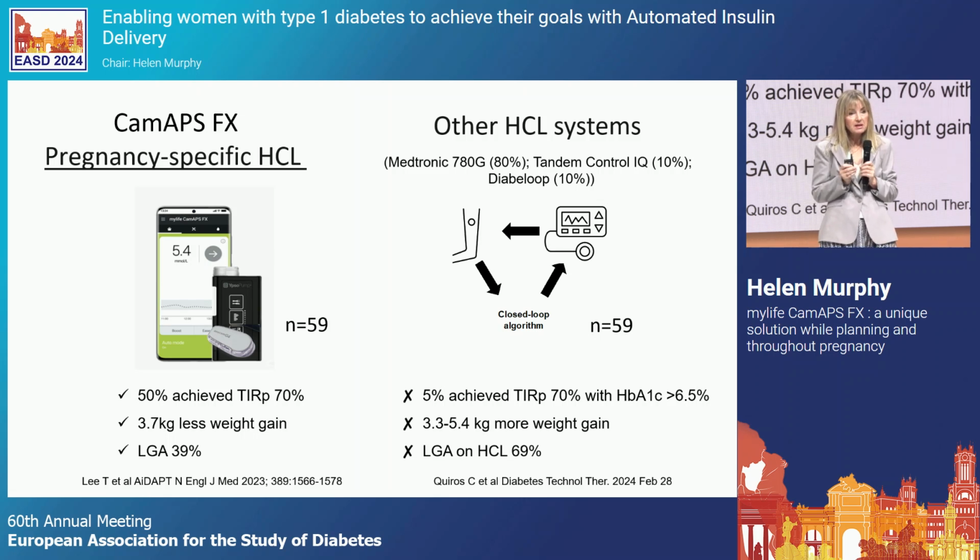So using the pregnancy-specific CamAPS system, 1 in 2 women achieved the pregnancy glucose targets from 16 weeks gestation until delivery. The women who did that had 3.7 kilos, or 8 pounds, 8 ounces, less gestational weight gain, and an LGA rate of 39%. The participants using these other systems, and if we look at those, especially at the participants with HbA1cs of 6.5% and above, only 5% achieved the pregnancy glucose targets. They achieved it with increased gestational weight gain.